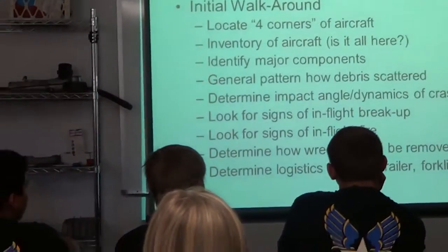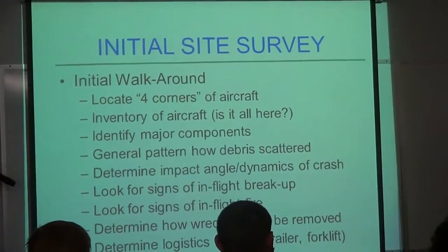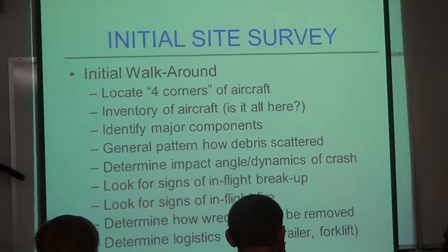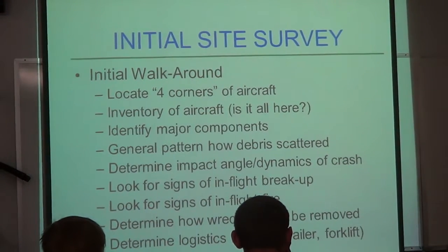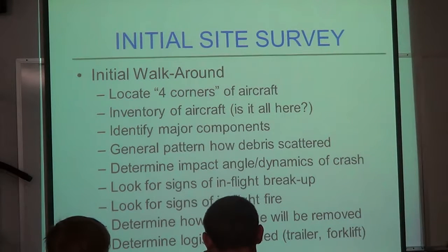Okay, this starts into some of your information. What do you do when you first get to an airplane crash? You charge into the airplane and start investigating? No, you get out on the perimeter. Exactly right. So you read good. You get out on the perimeter. You get the broad picture. You do this initial site survey. And most of the time, it'll start answering questions.